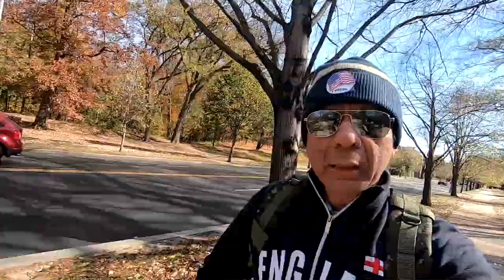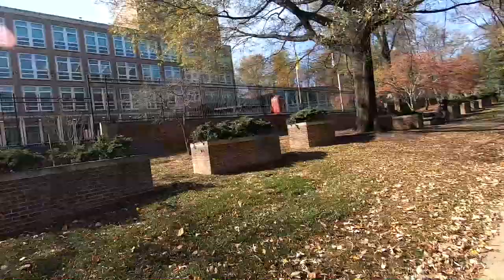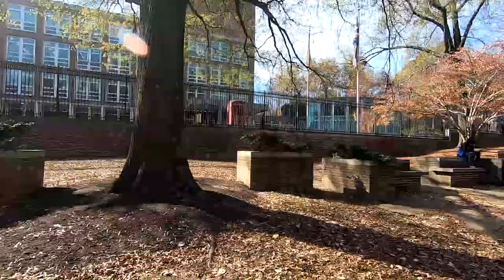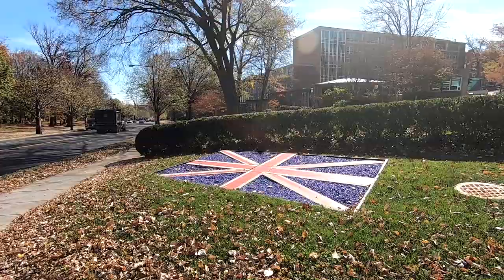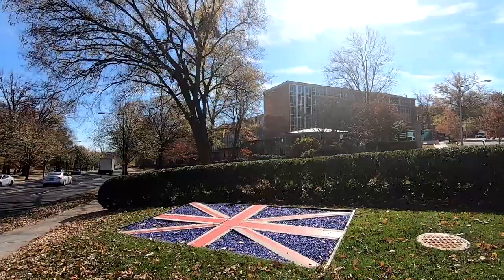Let's go further up to see if I can find another spot. Maybe this would be a nice place to. We got the British London telephone thing over here. It's against the light though, that's a problem. It's against the light. So here we are at the British Embassy, everybody. As you can see, there's a big Union Jack here on the ground by the British Embassy.